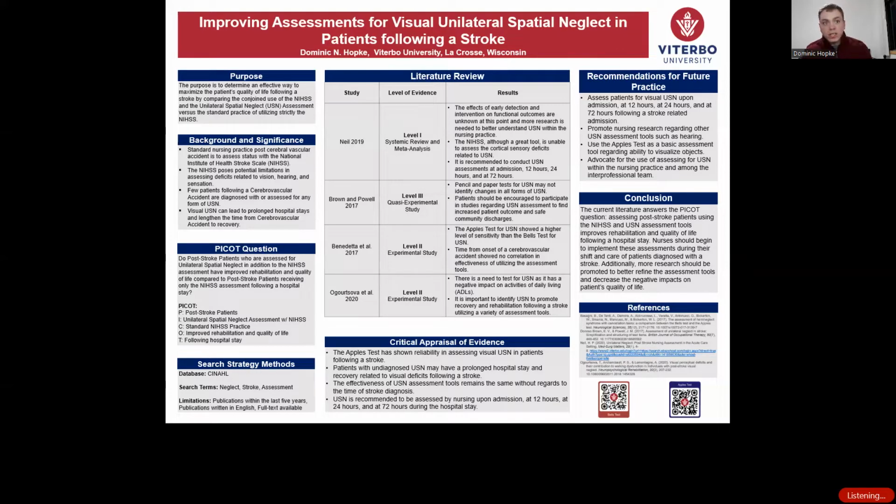And then also, visual loss or visual changes related to unilateral spatial neglect can prolong hospital stays, as well as lengthen the time from the stroke to recovery. So the time to reach full recovery lengthens.